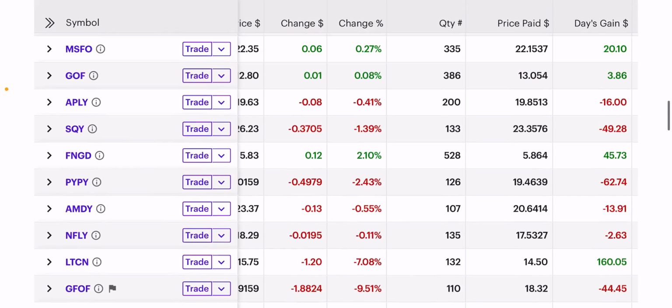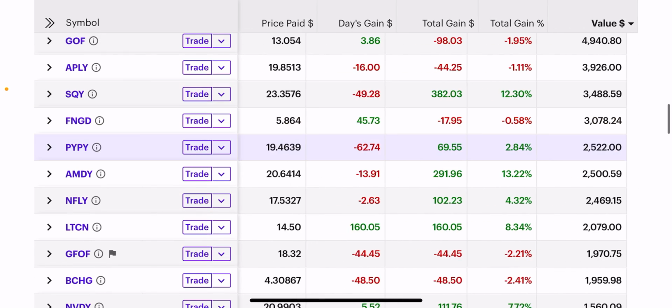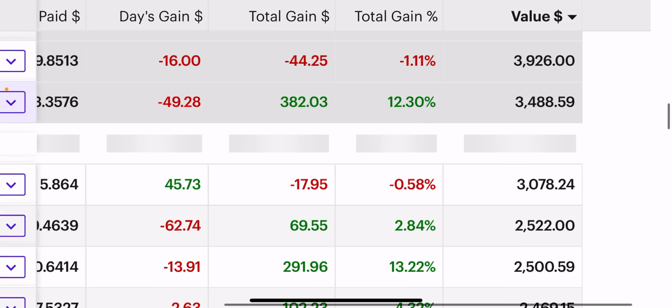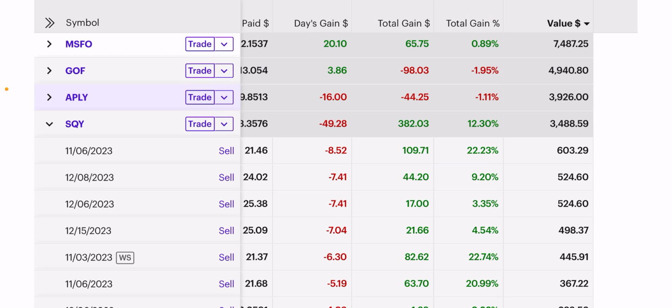Square's no different. If you scroll down here to Square's had a huge run as well, and I lightened up on that. So I had almost 4,000 in Square, and I took the profits. Now I'm back to having a $3,500 position in Square.